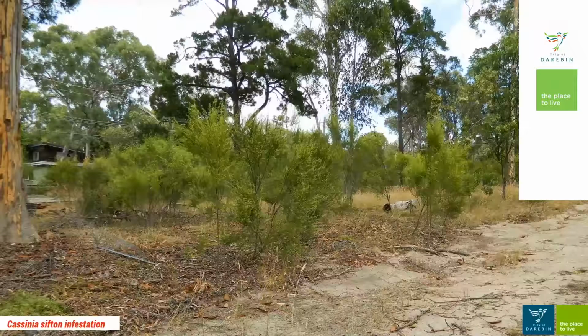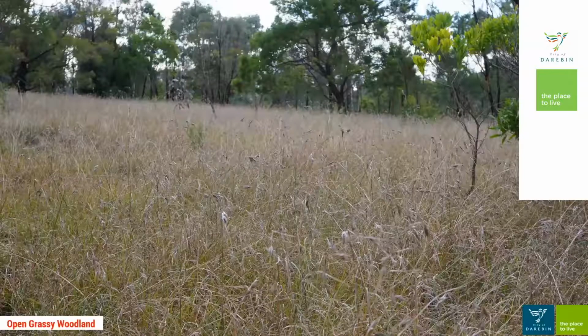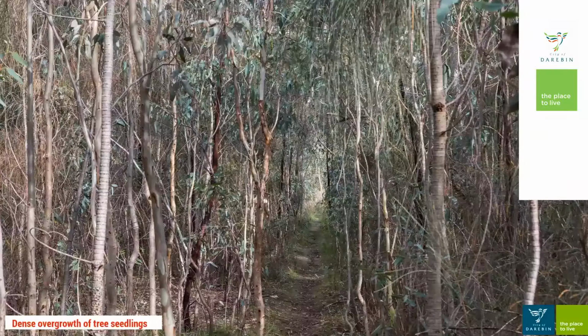This is the look that we're trying to achieve with all this burning, this open grassy woodland. Without burning, we tend to get masses and masses of overstory and mid-story species germinating and growing up into quite dense thickets like this. In the early days, this site was traditionally a fairly dry site.